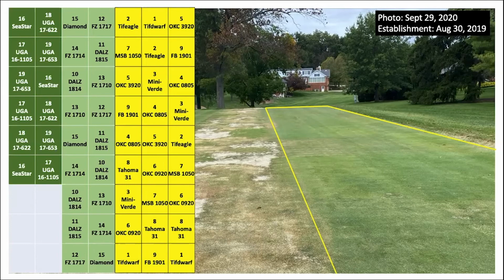And hopefully when we get into next year, we'll even be able to evaluate things like green speed and look at some of the other characteristics of these grasses. And maybe, since I'm a turf grass pathologist, maybe we'll even have diseases start coming into these next year, and we'll be able to evaluate some of those.